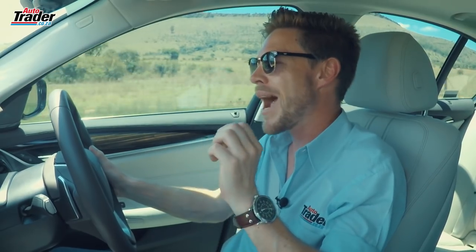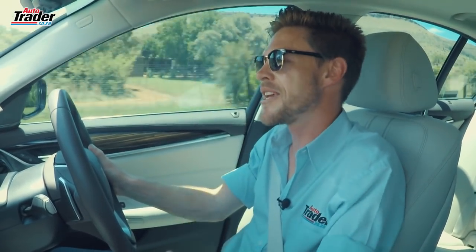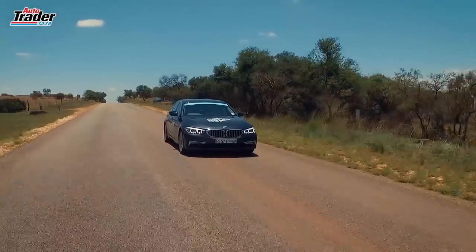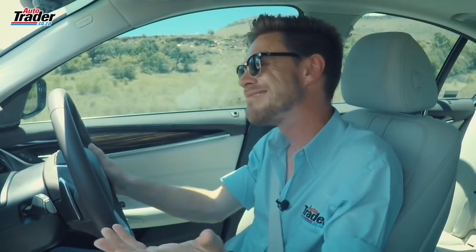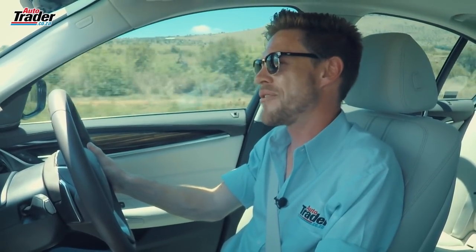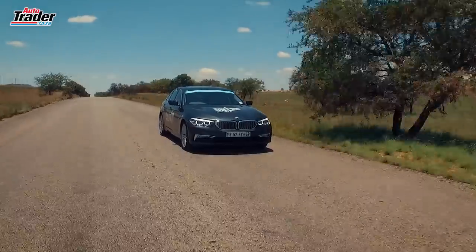BMW have saved up to 100 kilograms in the new 5 Series by using lightweight materials. They did this to try and make the car more agile, more nimble, and give it a better turn-in. Has it worked? Not really. It's an improvement over the outgoing generation, but it's nowhere near as dynamic as a 3 Series. In fact, the entire car is a little bit lost.